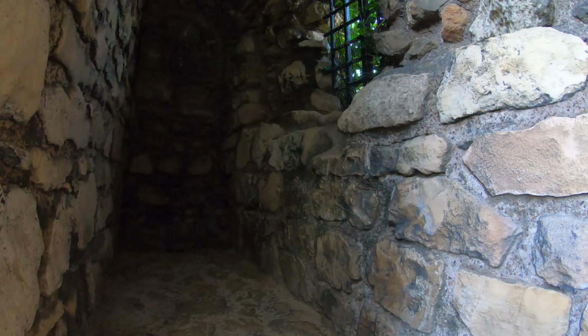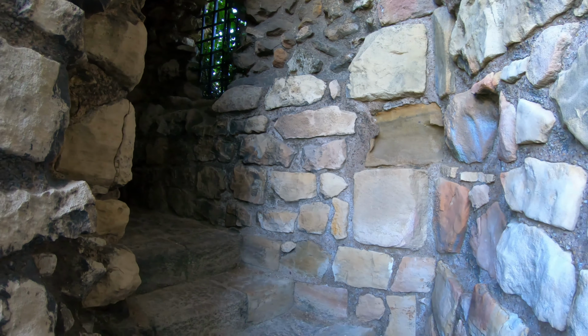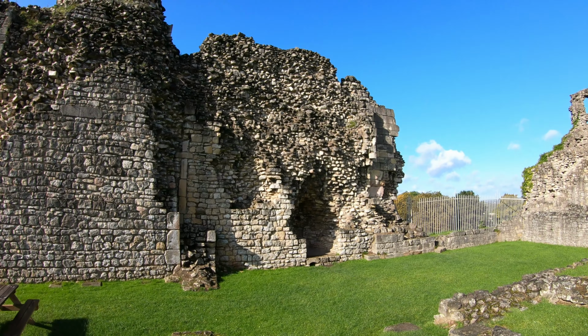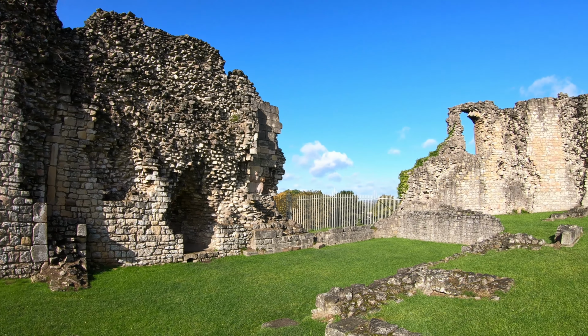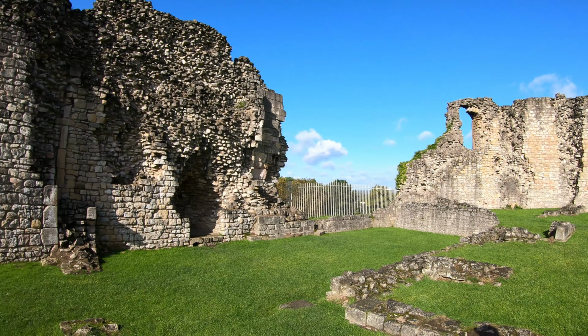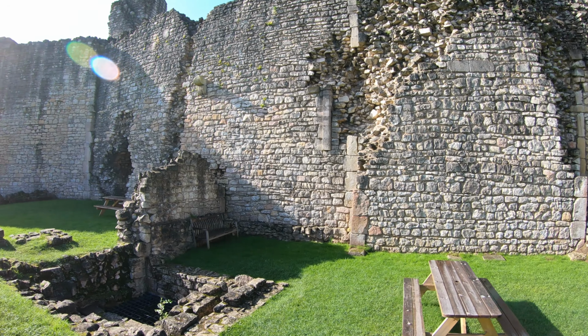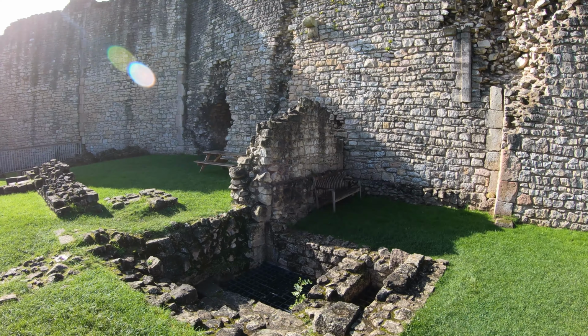We've really enjoyed our time here at Conisbrough. Even with its bare walls, it does give the opportunity to be able to imagine life back then, and you get to experience a real medieval castle. But of course, English Heritage have dotted interactive and informative information around the castle to give a great idea of the rooms, the history, and some of the things that you might find inside.